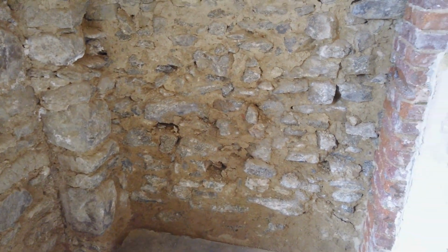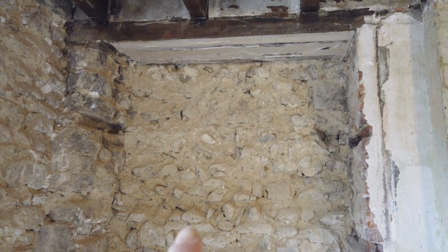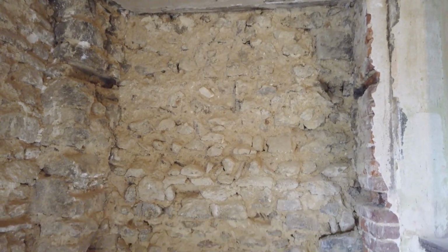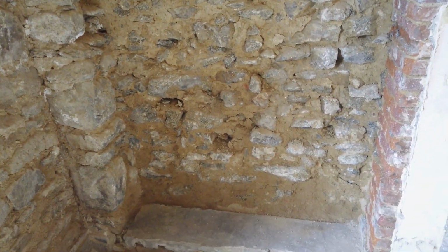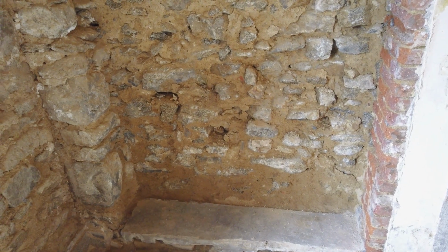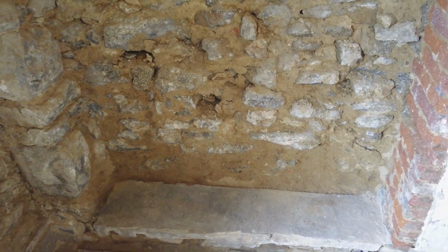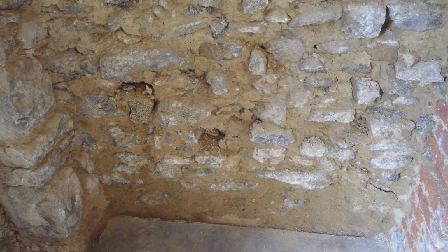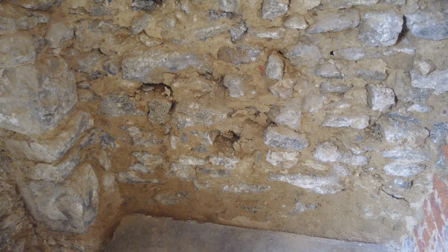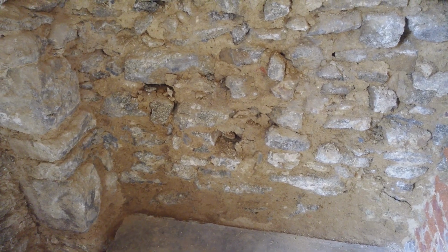But this wall doesn't face into the sun, so it's nice and dry at the top. But as we come down to the bottom, yeah, different story. It's still very damp at the bottom. And the problem is, when the mortar's damp, if you imagine damp mortar is a bit like mud, it's very squashy. It's like jelly. The stones are free to squash together.